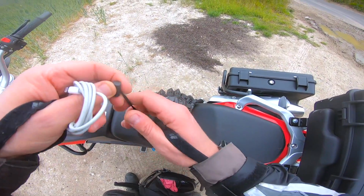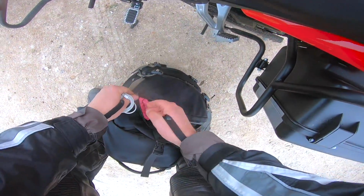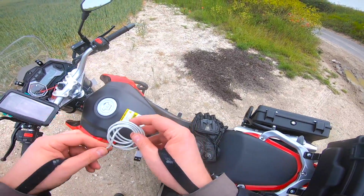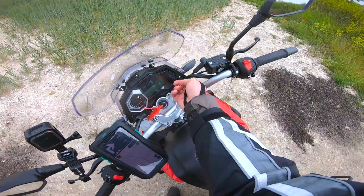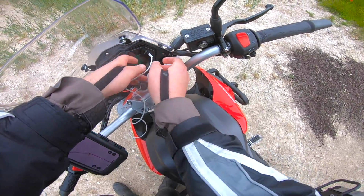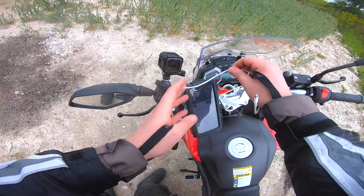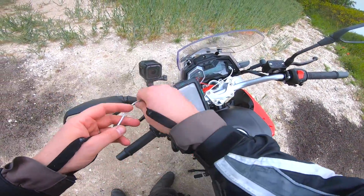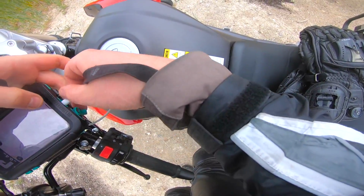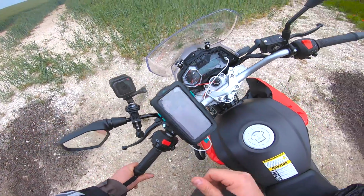So I always have my power pack with me, and I can charge my phone, I can charge controllers for the drone, I can charge all the camera batteries, everything like that. And obviously I always have the cable with me. So there's the USB there. I wouldn't have said it's waterproof, but I have a solution for that if it's going to be required. So I will just curl that round there a few times, and then plug that in there, and when we charge this on, we're charging.